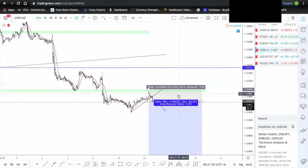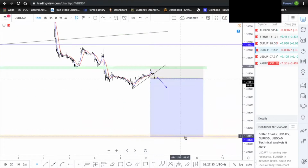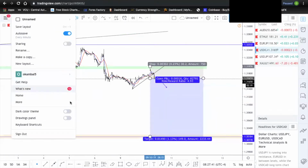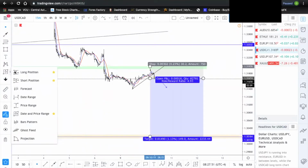If that makes sense. Again, you're risking 30 pips. It's a 5-to-1. You guys don't have to measure any pips. You can drop this tool and it's on the side. It can measure what you're risking and potential targets. It's in the drawing panel at the bottom, in the measuring section. Long position, short position. Long position means you want to buy, short position means you want to sell.